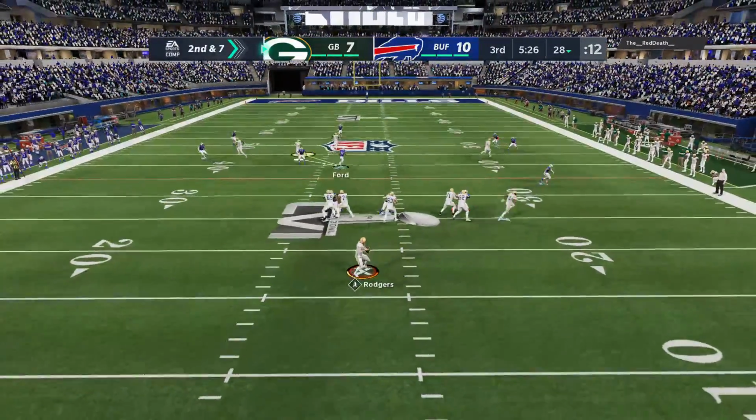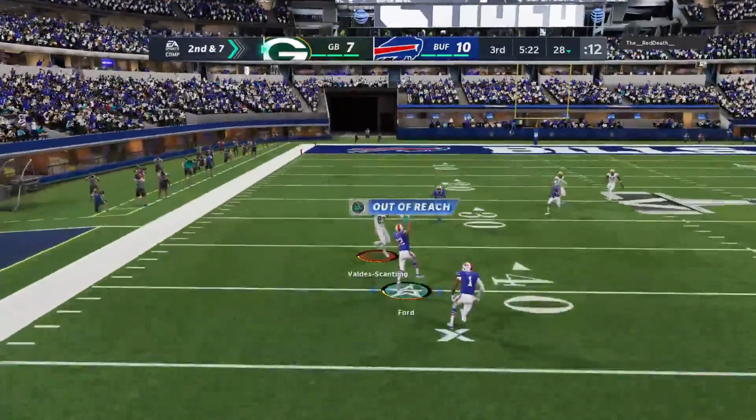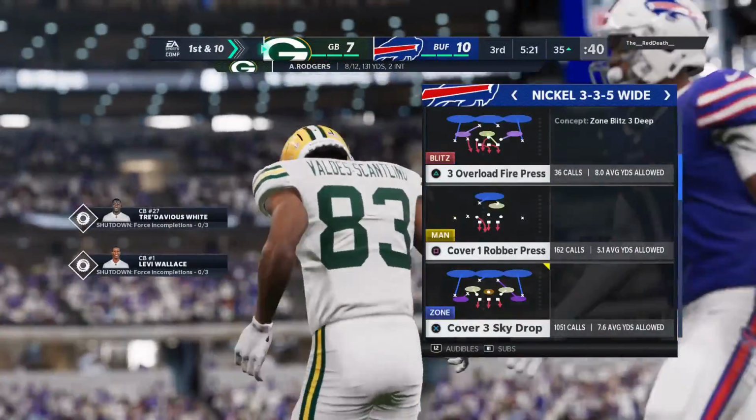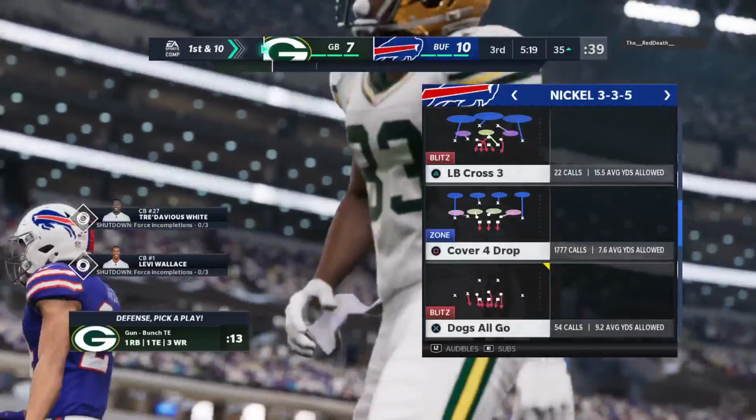On 2nd and 7, Rodgers buying time to his left. Now he's got it in, complete. He's going to get this down to the 35-yard line. That one good for 37 yards.